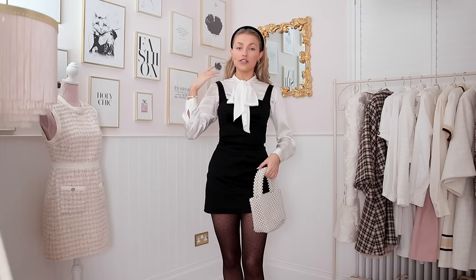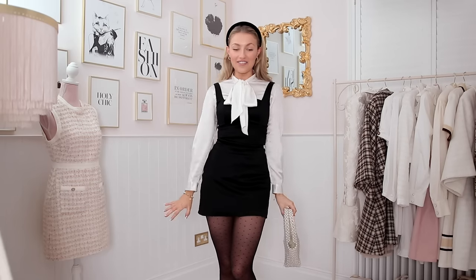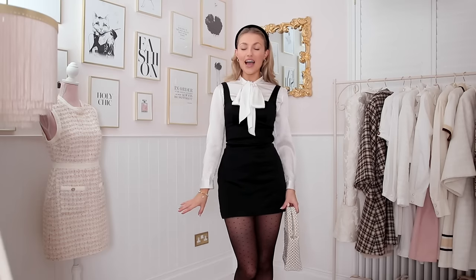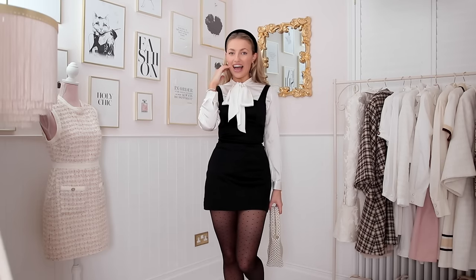We'll go with the headband so I don't need to change my hairstyle. But guys, I love this outfit. I really think I do. Like, it's so different for me, but I think it's really chic. I think, you know, it's still Freddy. I feel like this is still a very feminine Freddy outfit, but it's black.